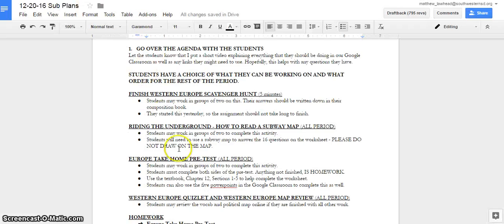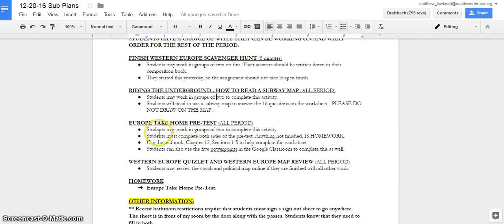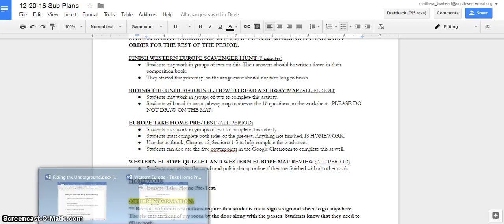Okay, so that is the second option you have, Riding the Underground. That should be finished by the end of the period, only 16 questions. I'm thinking it should take you between 10 to 15 minutes if you're working in groups of 2 to complete it. The third activity is something called the Western Europe Take-Home Pretest.